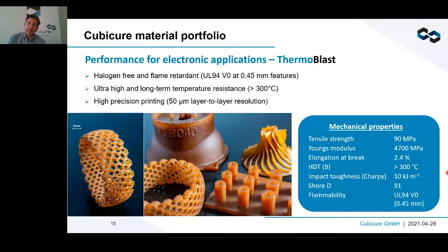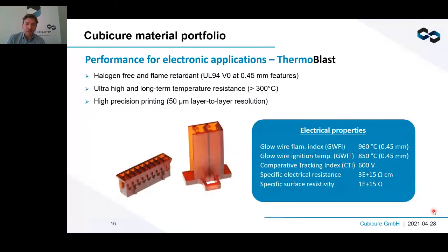And the second most important value is the flame retardancy. Really, this goes down to very thin walls. So this is completely new to the AM industry. This is even a benchmark for the traditional polymer industry. So 0.4 millimeter wall thicknesses, which are still flame retardant. This is really a benchmark value in the whole polymer industry. Of course, you can print all these materials with very high resolution. In this case, down to 50 micron layers, which is very good for these fine connector parts.